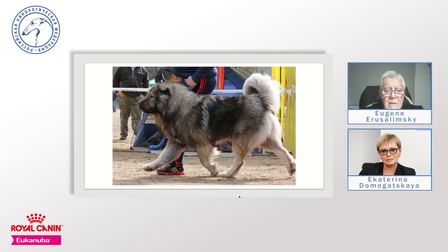Besides that we can look at the head. Head is massive enough, and the stop should be a little bit better pronounced. Maybe the supraciliary ridges should be a little bit better pronounced. Eyes could be darker. Quite nice profile of the muzzle. Excellent pigmented lips, black eye rims, high set ears. Nice dog. Coat is not in full condition.